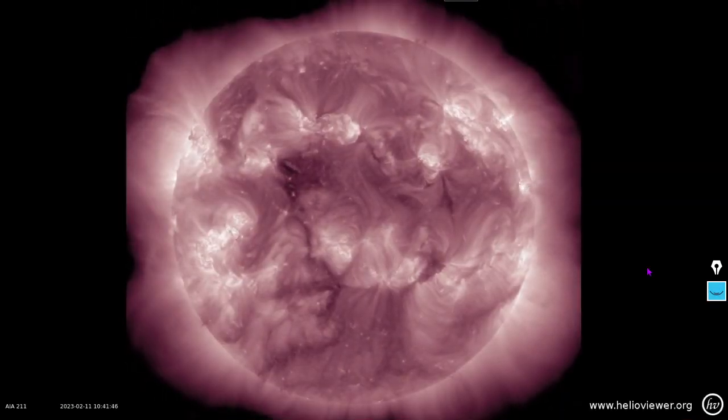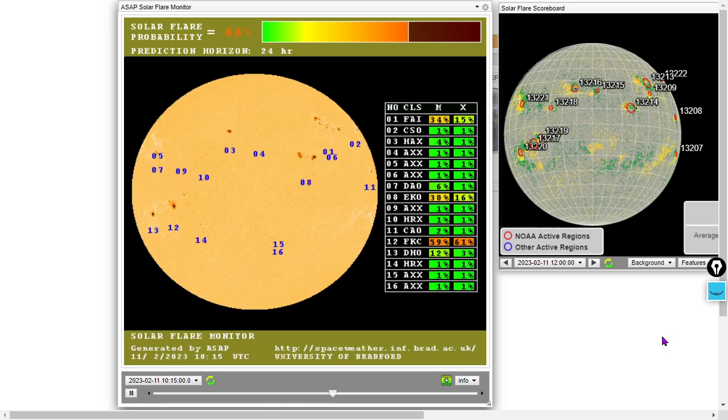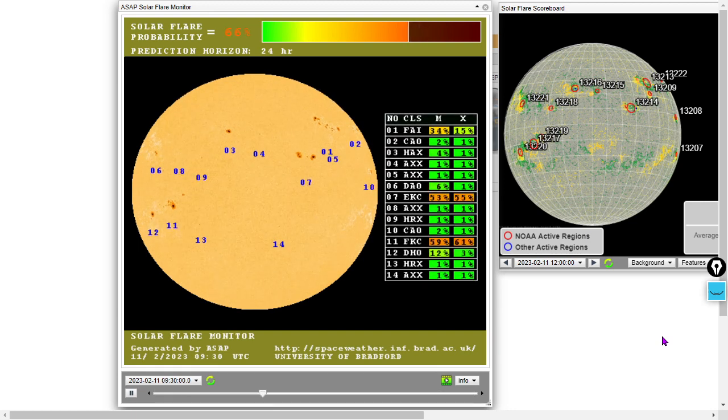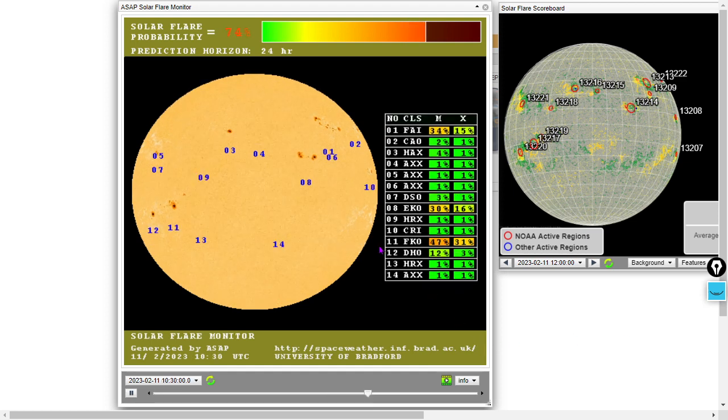Pardon my terrible N. Next, moving to sunspots, and there are lots. Many of them are larger than planet Earth. Likelihood of major flares very, very high. Yeah, there's our flare monitor, and that's a lot of sunspots. The next name group is going to be 3223.